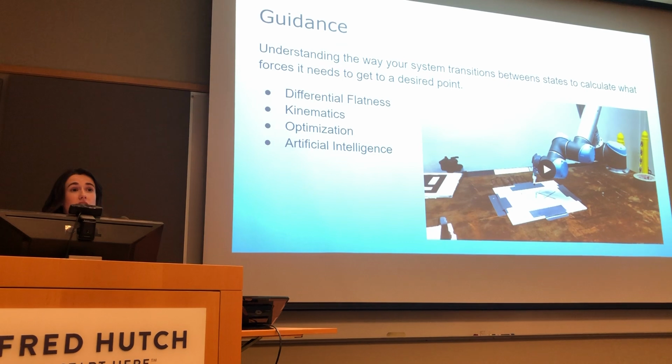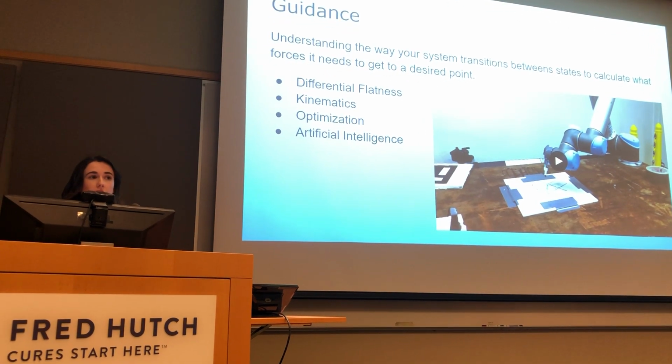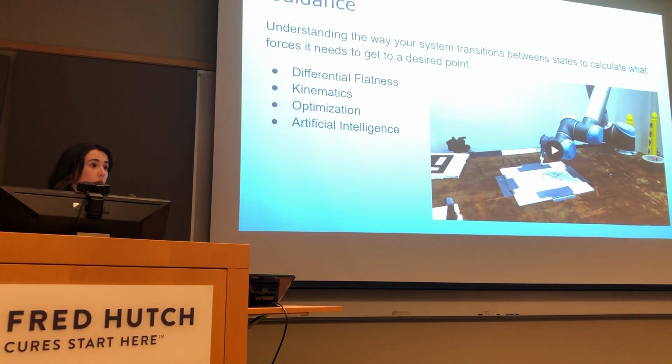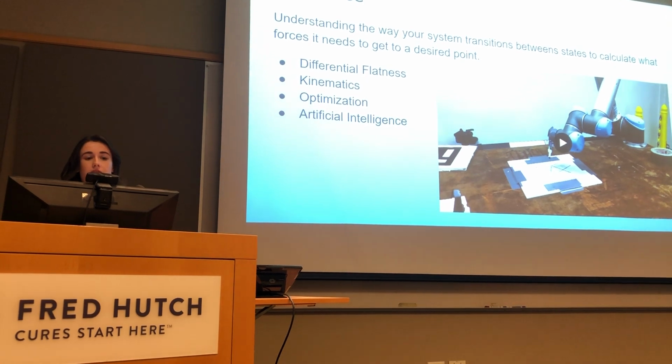You know, maybe I just need to drive my car in a straight line to get to where I'm trying to park it, but what happens if a person walks in front of my car or something pops up that I didn't know about before, and how will my system recognize that and react?